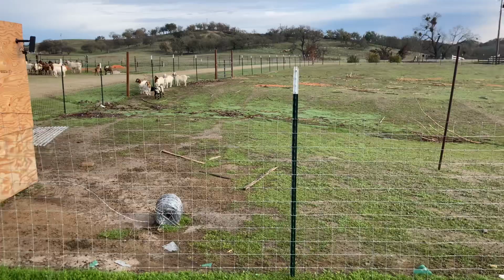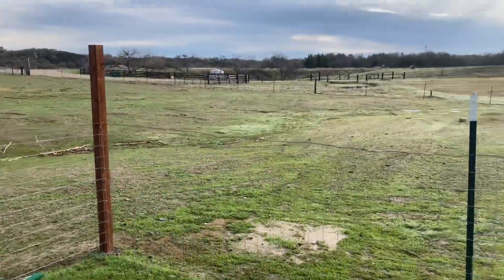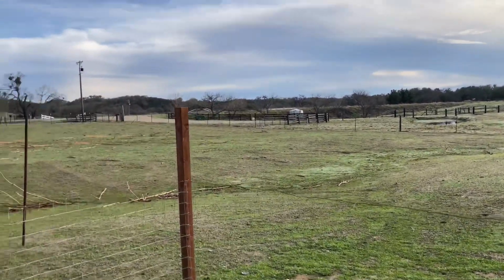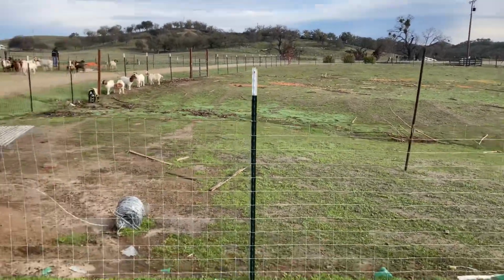And as you can see here, this is our weaning pen. We have quite a bit of space here to wean our goats out and hopefully finish them off on grass. So that is part of our goals for this year.